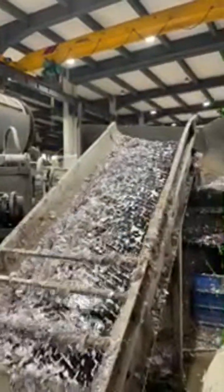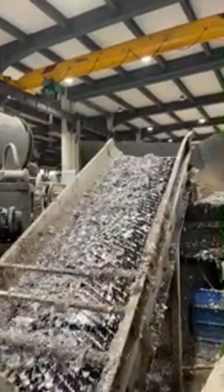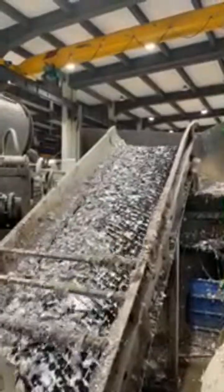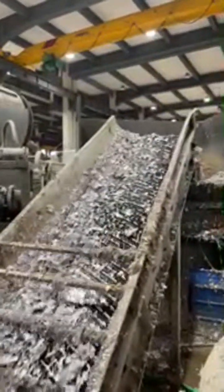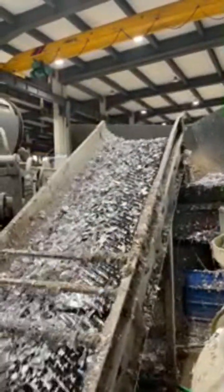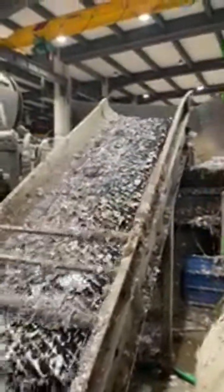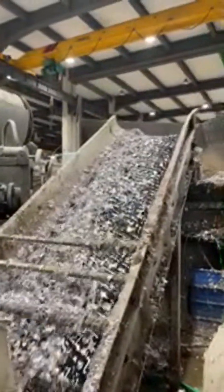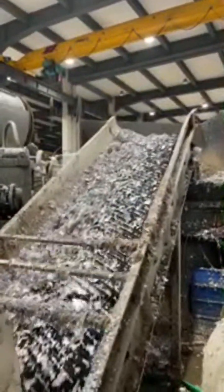Here you are seeing the aluminum plastic film, the polyolefin film. After the paper plastic separator, the polyolefin film will be discharged. Here we can see several belt conveyors will move the material to a horizontal baler for baling. After making it into a big bale, we can use a truck to transport this material to the downstream buyers.